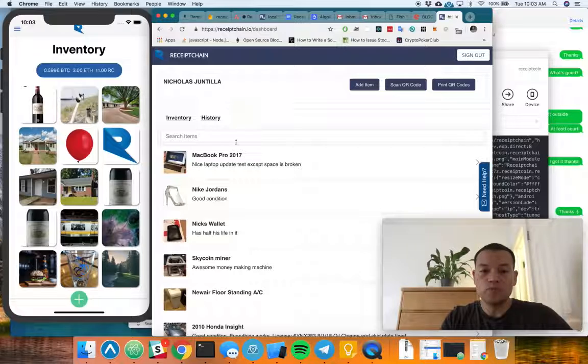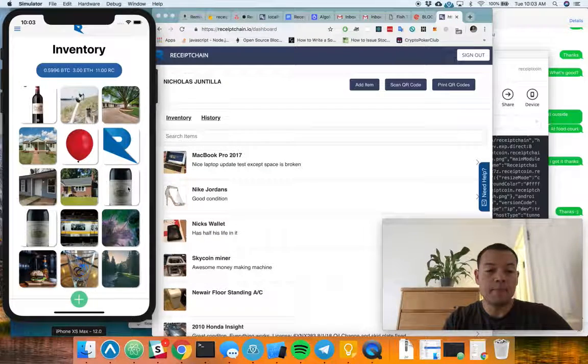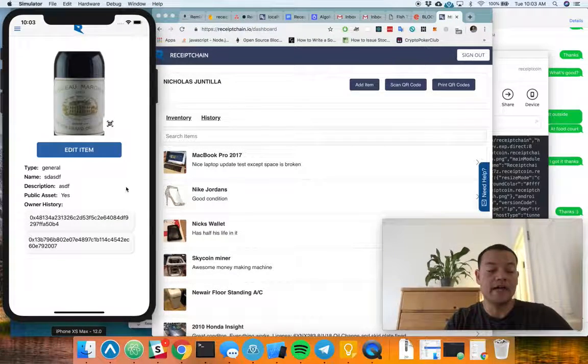And so when you use the app, you look at a bottle of wine or something, and this bottle of wine here has two previous owners. This is my owner address, and this is the owner before it. This was the person who gave me this bottle of wine. So yeah, I have some crappy data in there right now, but this is an example.